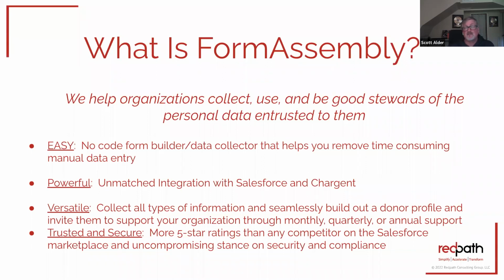I am a consistent monthly donor. From my standpoint, it's a lot easier for me to budget on a monthly standpoint than it is, oh yeah, December 29th or 30th, I need to get this check in the mail, or I need to make sure I get online to donate X dollars to the organization. If it's just monthly, it's kind of a set it and forget it. And it's easier, like I said, for me to budget, I would assume, and we see this as the case with your donors, it's just easier to do it. And it is trusted and secure. We have more five-star ratings on the App Exchange than any other competitor out there.